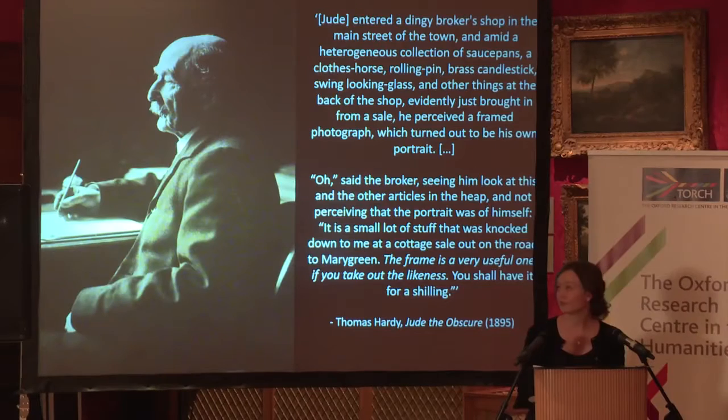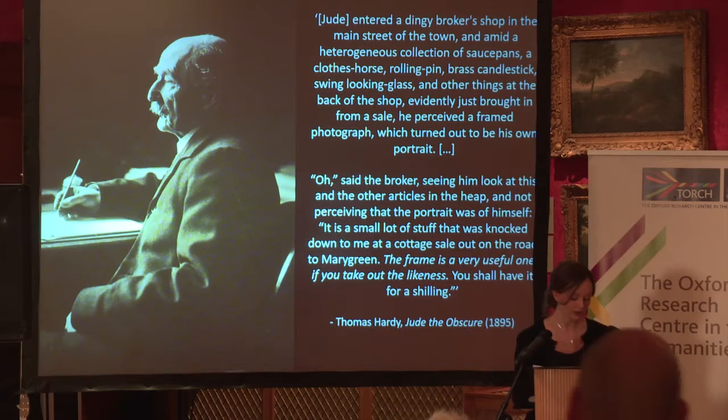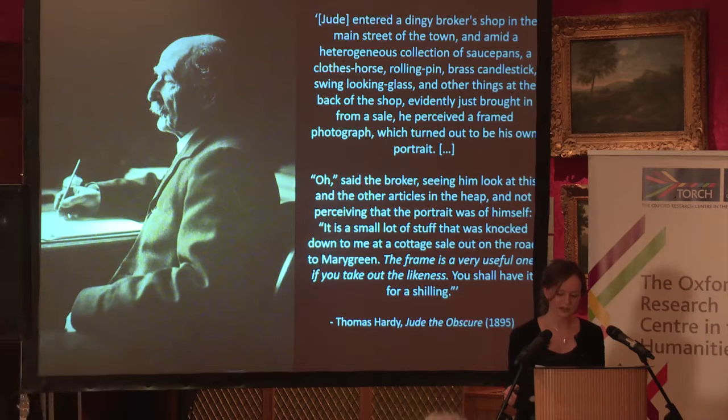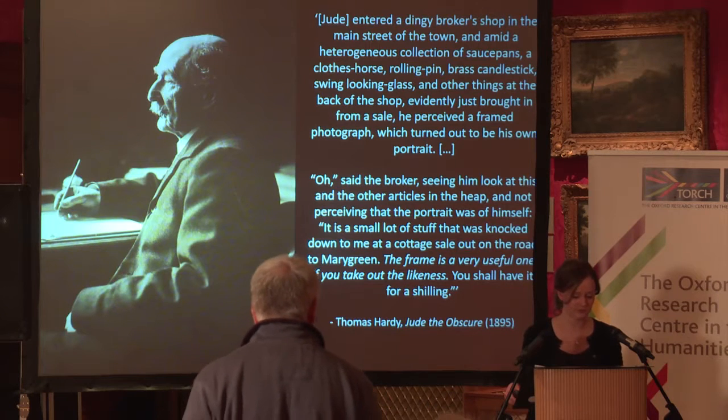"The frame is a very useful one if you take out the likeness." These are the words of Thomas Hardy's fictional broker shop owner in his 1895 novel Jude the Obscure. In this unsettling episode, the long-suffering hero Jude enters a dingy broker's shop, and amid a heterogeneous collection of saucepans, a clothes horse, rolling pin, brass candlestick, swing looking glass, and other things at the back of the shop, perceives a framed photograph which turned out to be his own portrait. Now imagine stumbling across your own portrait for sale in a shop.